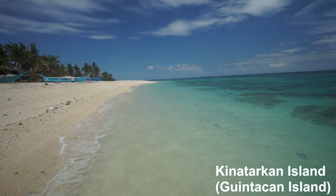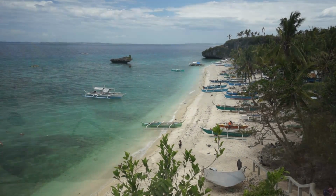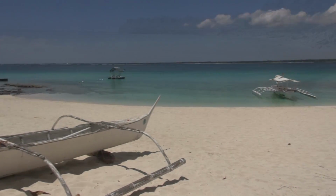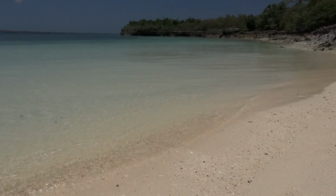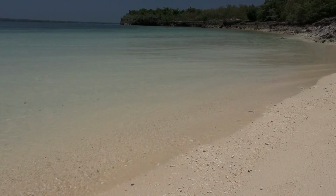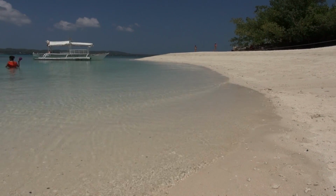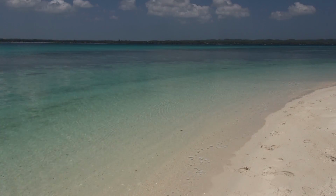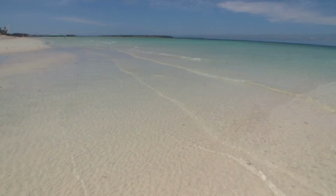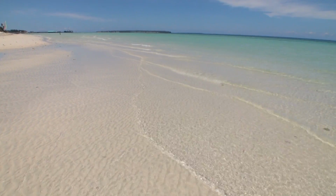Kinatakan, a less travelled to island, but it does have some gorgeous beaches. The most popular island to visit is Virgin Island. It has some stunning beaches and it makes for a fantastic day trip. It's pretty much a must-do if you stay in Bantayan. I've done a guide to this island on another one of my videos. So if you're a beach lover, like myself, I'm sure you'll love Bantayan, and it's one of the reasons I love coming back here. And if you've seen some of my other videos, I'm always raving about Bantayan Island. For me, it's my top destination to visit in Cebu.